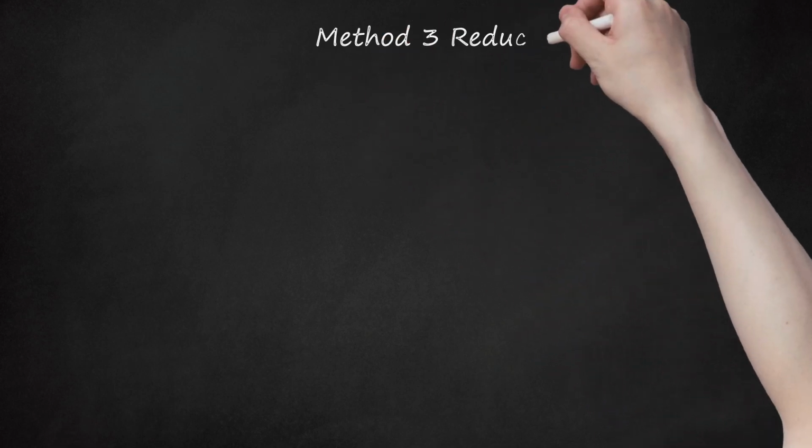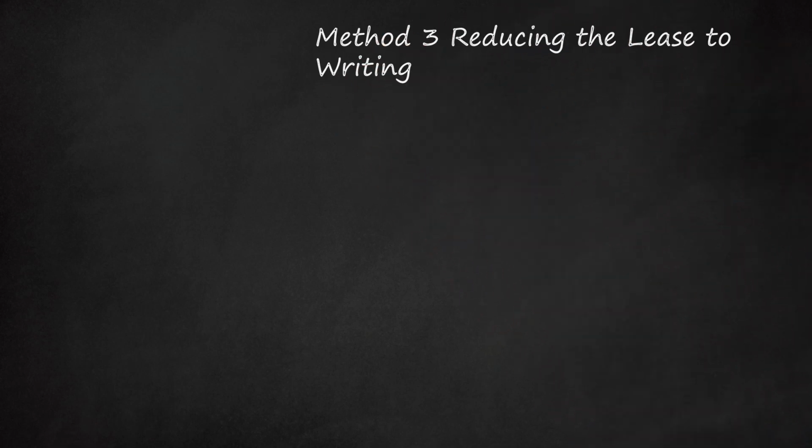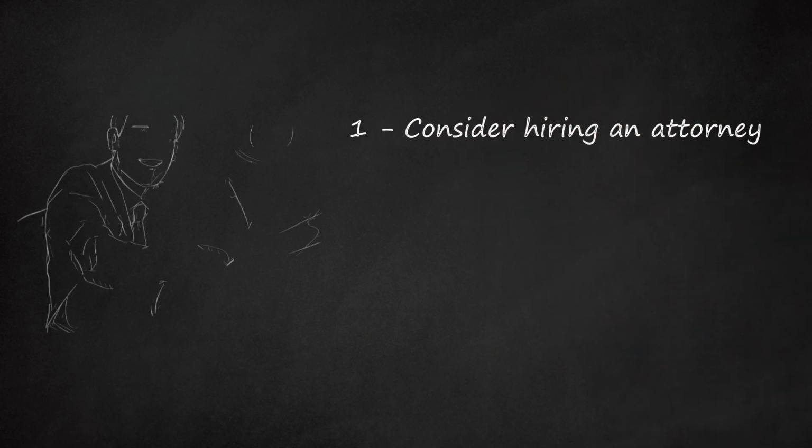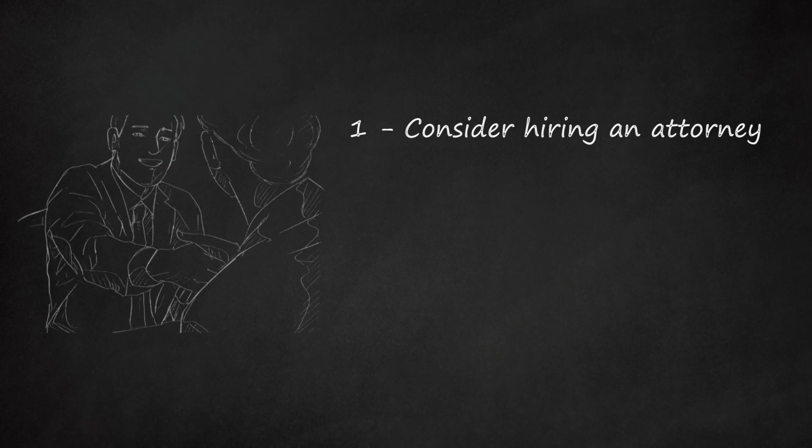Method 3. Reducing the lease to writing. 1. Consider hiring an attorney. Landlord-tenant law is very detailed and confusing. If you can afford a local attorney who knows the ins and outs of your state's landlord-tenant laws, it would be best to hire one.